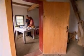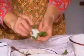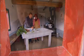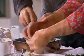Beet leaf cabbage rolls and beetroot soup, also known as borscht, are on the menu, and Lessa is the chief cook. Cooked rice with dill and onion is wrapped up in the beetroot leaves. Now, these are used instead of cabbage because they've already been taken off the beetroot for the soup, so nothing's wasted from the harvest. These will be covered with sour cream and baked for an hour, during which the leaves will lose their distinctive red and green colour.